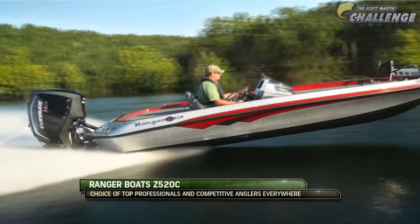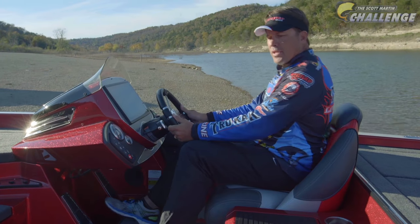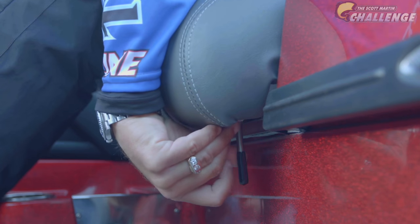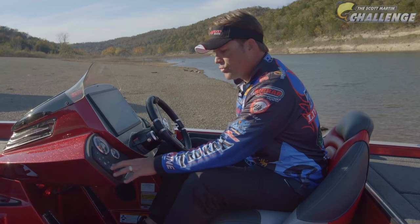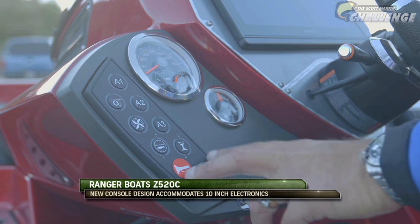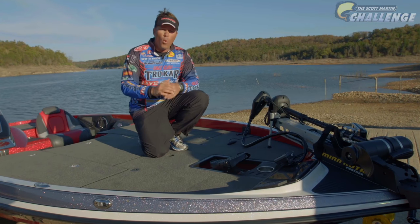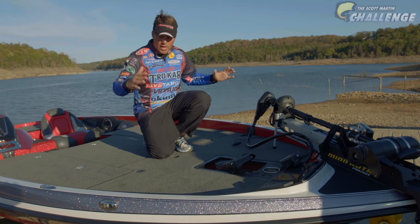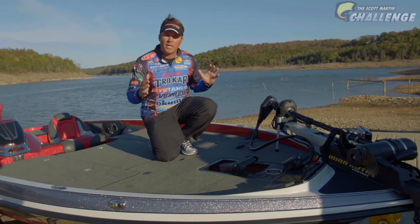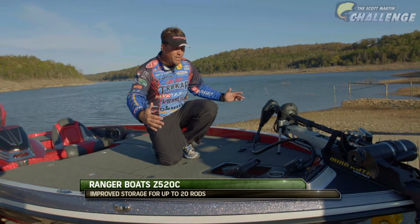Some of the key features that I love about my Ranger boat here, this Z520 especially, several things. Number one, the seats. These seats are super comfortable and they sit up at the perfect level. The waterproof switches right here. These are all waterproof electric switches and buttons. Very, very easy, very reliable. This is where I spend a lot of my time standing up. So number one, I need a lot of room up here. I like to have a lot of rods on the deck of my boat. I don't like to be comfortable. And with this Ranger, my Z520, it's a real wide bow.